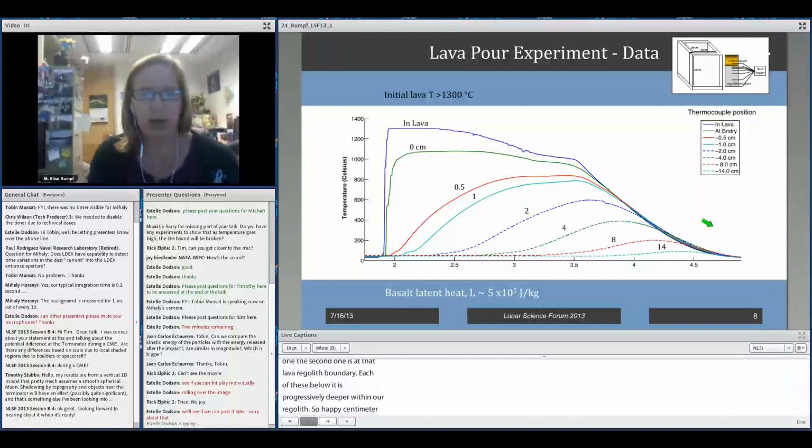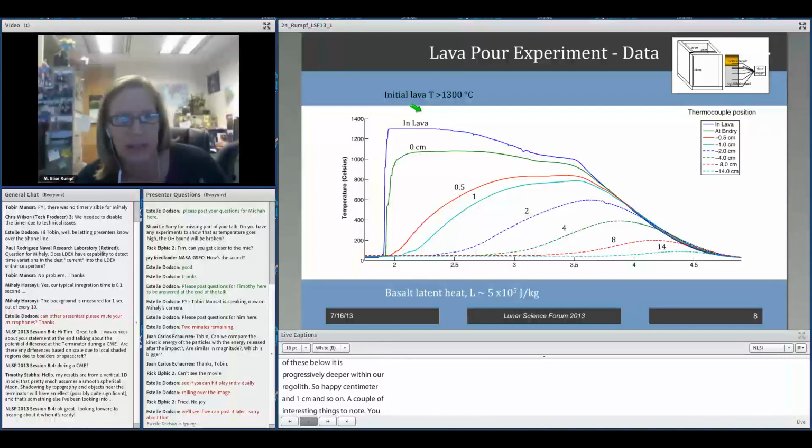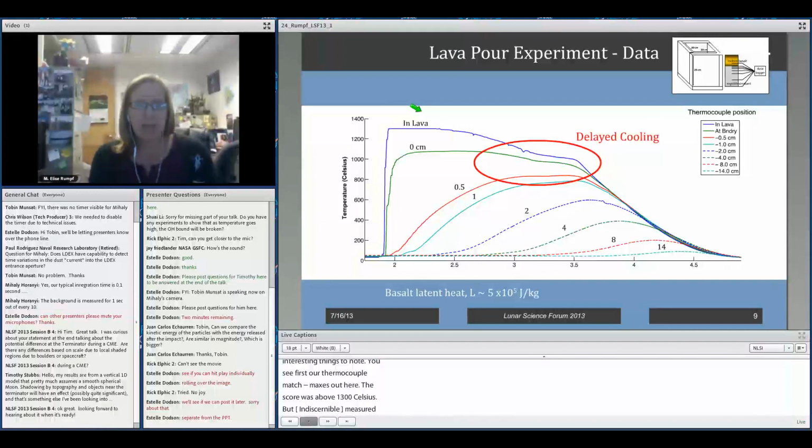A couple interesting things to note here. You see first our thermocouple kind of maxed out over here. This core was actually above 1300 Celsius, but our data logger only measured up to 1300. So you get a little plateau there, but it doesn't affect our overall results. A couple other interesting things that we see right here.